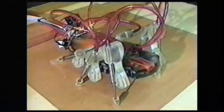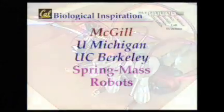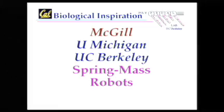This is a graduate student. This is what he's doing to his thesis project. Very robust if a graduate student does that to his thesis project. This is from McGill and University of Michigan. This is the Rex making its first outing in a demo.